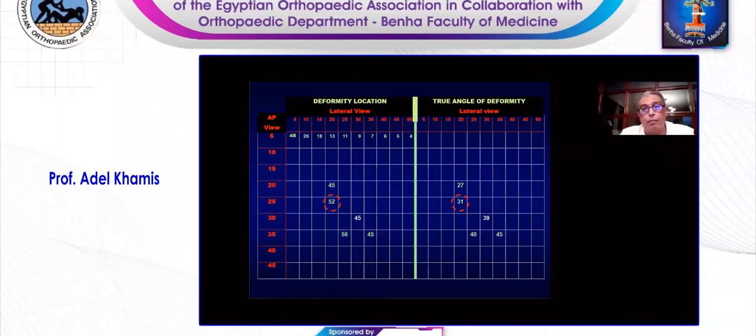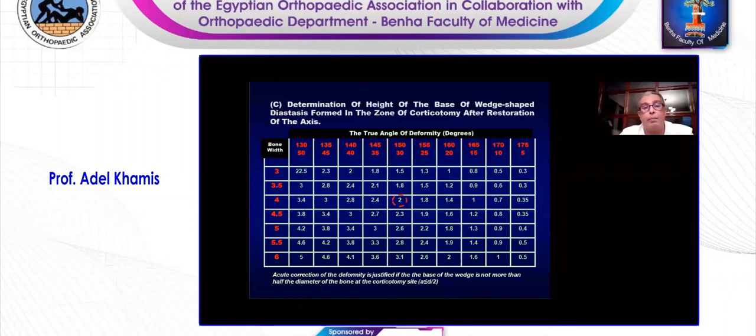The second step: we have to determine and estimate the height of the base of the wedge-shaped diastasis formed in the zone of the corticotomy for reduction or restoration of the axis. We also rely upon this schedule. In our example, we have a deformity of 30 degrees, and the zone of corticotomy at the site of the CORA measures 4 centimeters. So, to correct a deformity of 30 degrees in this zone, we have to open a wedge with a base of 2 centimeters.